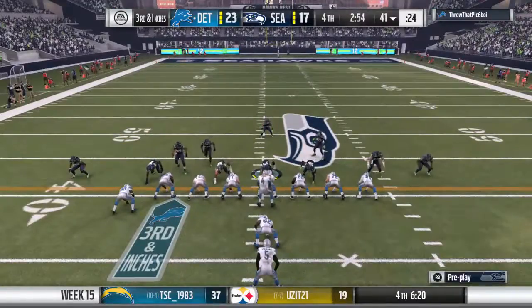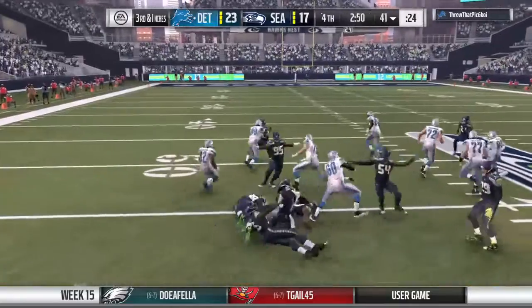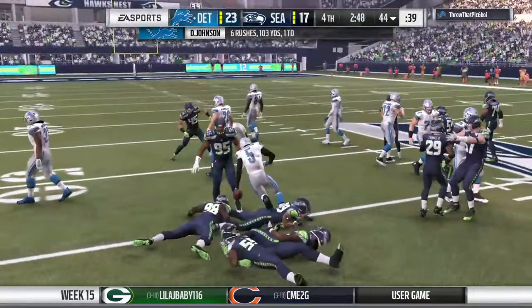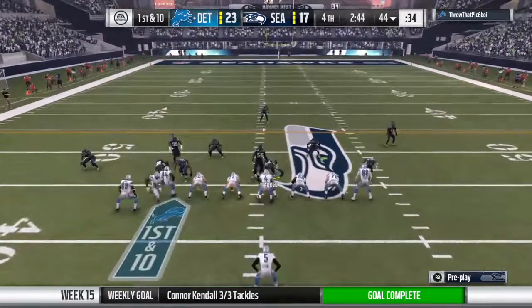They come out with 1 back and 3 tight ends. They'll try and run for it. Here's Johnson. And he's going to have a 1st down as he's brought down at the 44-yard line. It's a gain of 4 there, and it gives him a new set of downs.